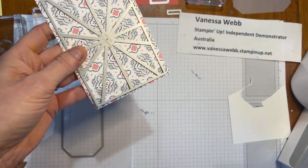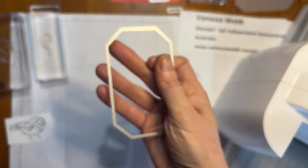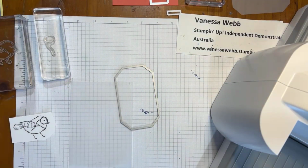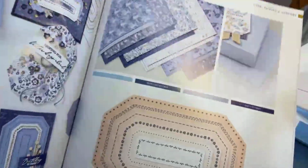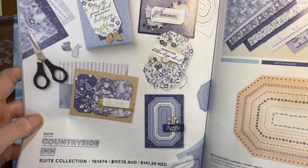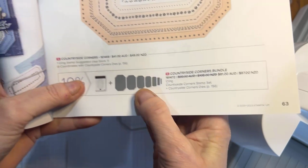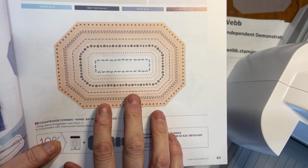So I'm going to go ahead and do that now, and I'm also going to cut with another set of dies, which actually comes from another bundle in the new catalogue. Let me see if I can find my catalogue so I can show you where these dies come from as well. So it's this one here. It's like a set of nesting dies, and it's a really nice shape, so I'm going to use those as well. And these ones come from, I always forget the name of it, here they are. They are called the Countryside Inn Suite Collection, and it has a matching stamp, and each of these little shapes is the same, but it will go with one of these patterns as well.